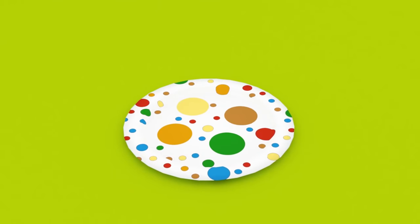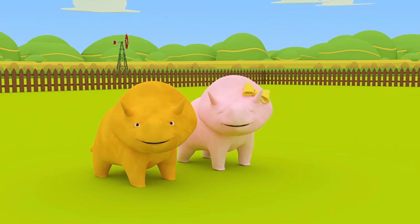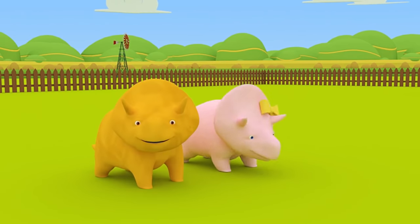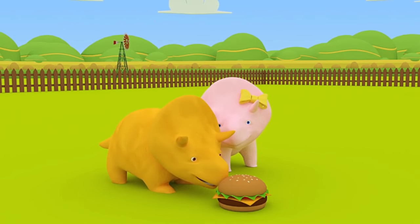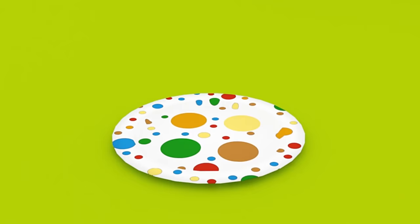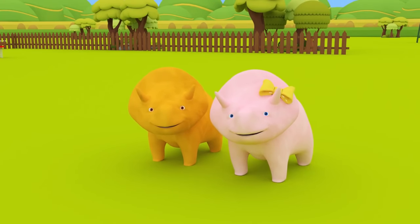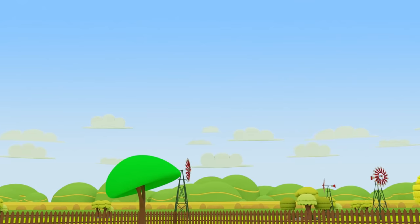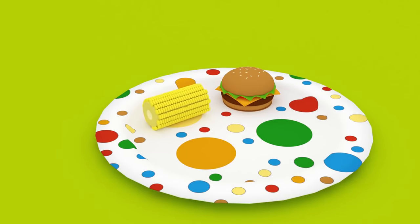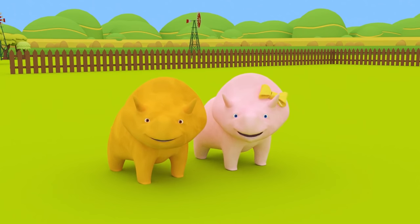Whoops! Careful, Dino! Are you ready to learn your first color, dinosaurs? Okay, then let the food game begin! Excellent, Dino! You placed the brown hamburger on the brown dot. Now it's your turn, Dinah. Well done, Dinah. You have placed your yellow corn on the yellow dot. Okay, guys, shall we play again?